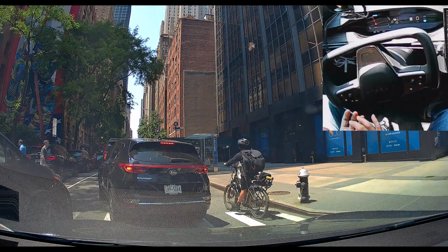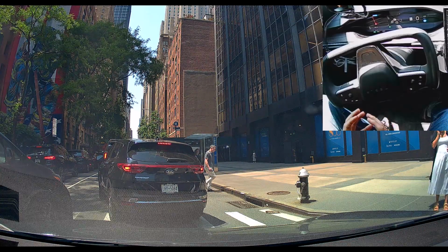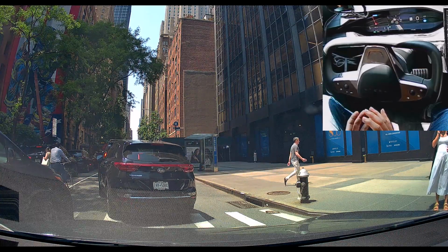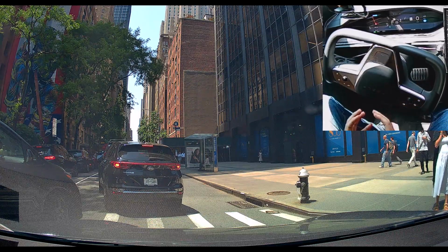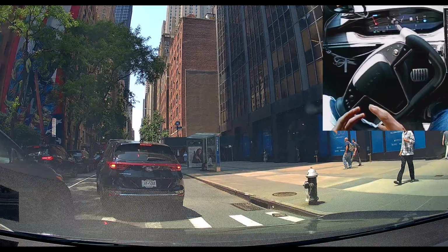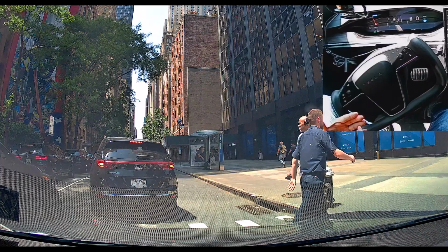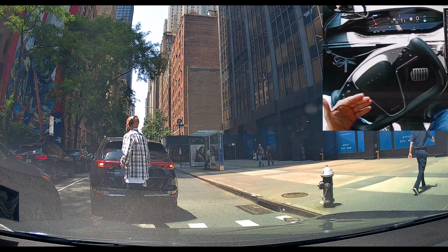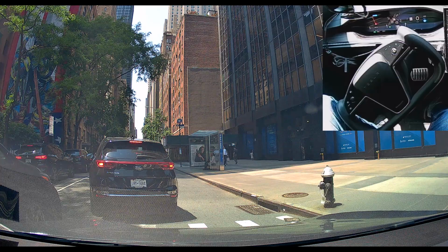So FSD doesn't seem to incorporate city driving conditions that well. It still kind of drives like it's driving on a road with not too many cars. But in traffic conditions, you have to drive a little bit differently. You have to kind of move up into spaces. You can't leave too much gap between cars in front of you, because then you'll be blocking traffic behind you.